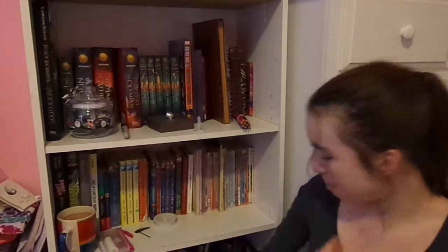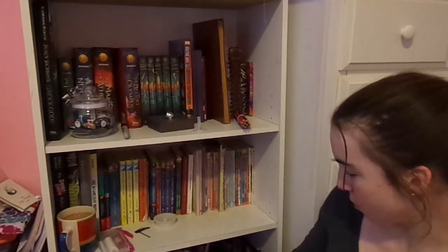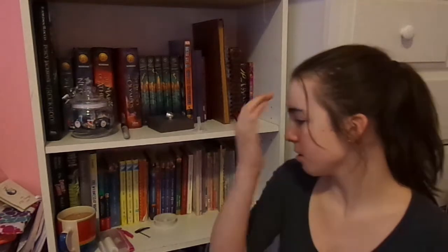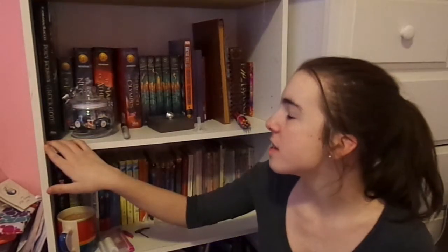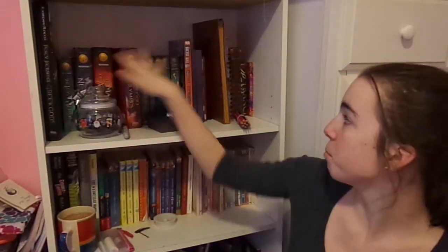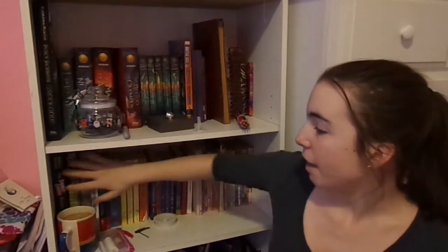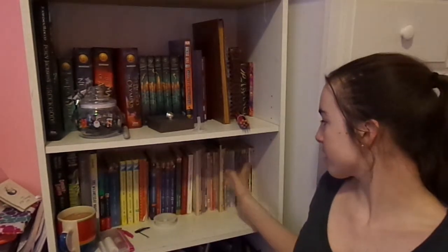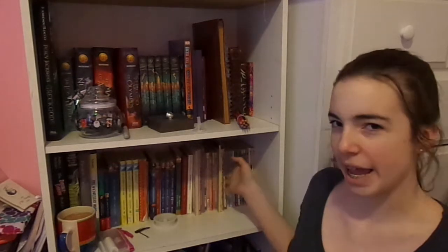Down here is all like my binders and random little coloring books and magazine stuff that I never really use anymore. Well, this shelf is my books, like my favorite books and things I use the most. And then this one is just all my other books. Like I've got some books that I've had since I was like 8 over here.